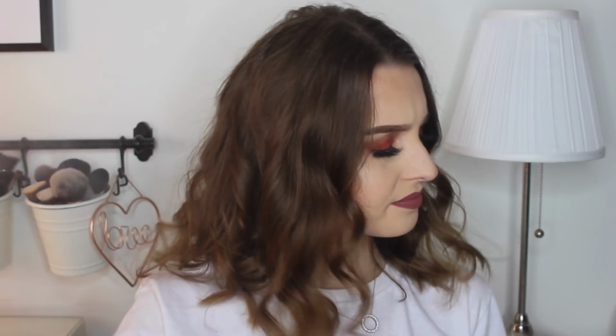And then the last step I like to do, once you're happy with the way it's all falling and the way it all looks, is to go in with your hairspray once again and just take that all over. And that's pretty much how I get this messy, beachy, wavy hair.